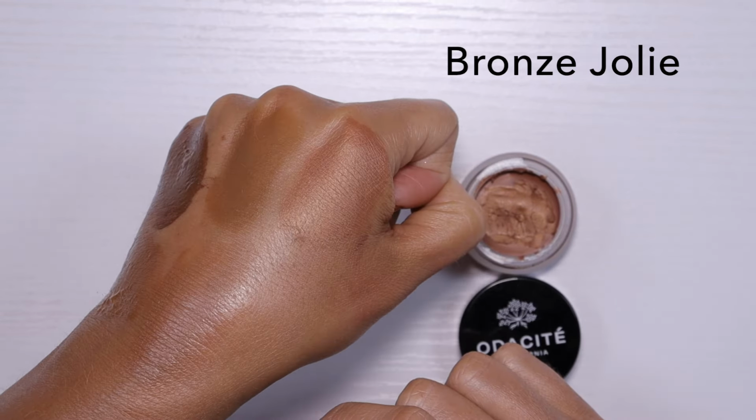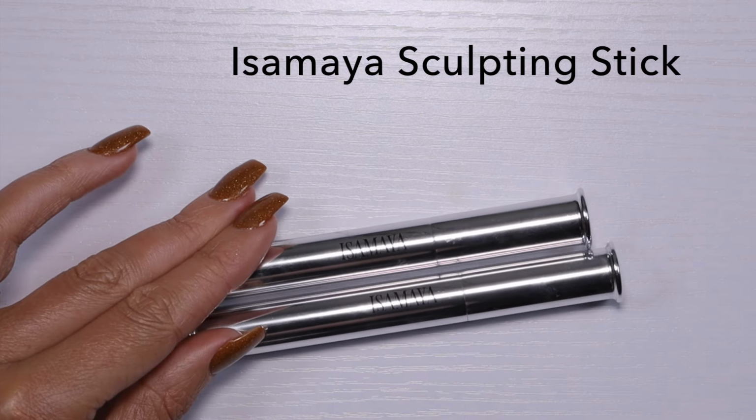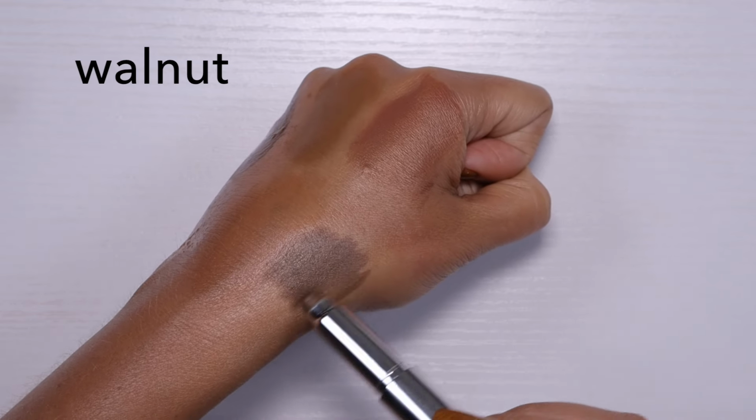Just beautiful, beautiful. And then I have my Isamaya sculpting sticks. These are small, so these are really to sculpt. You can use them on the lips, you can use them on your nose. I don't ever contour my nose or lips really, or try to bronze them.